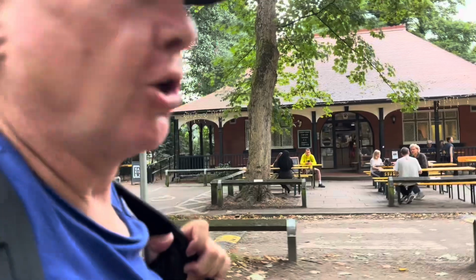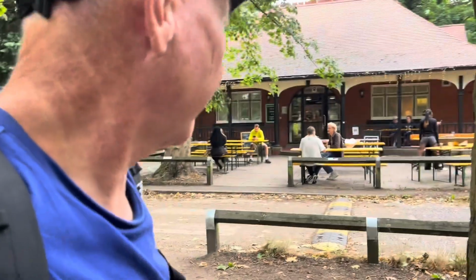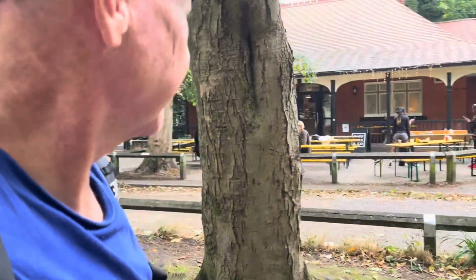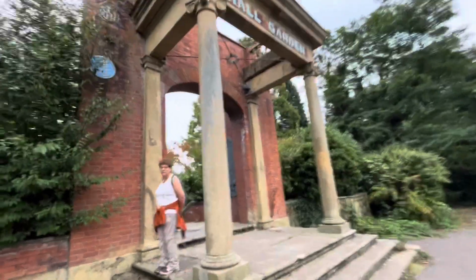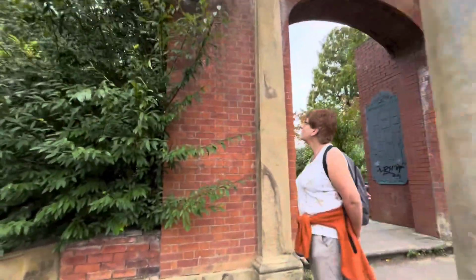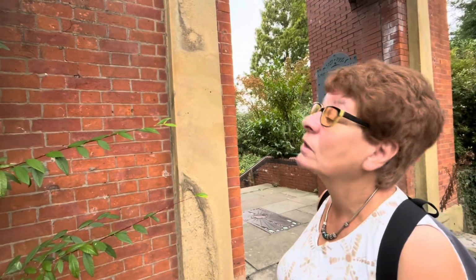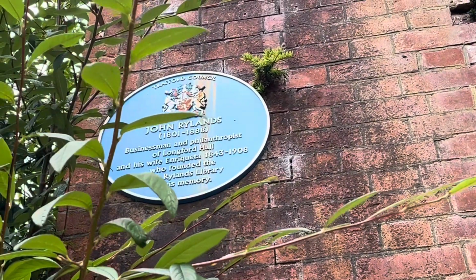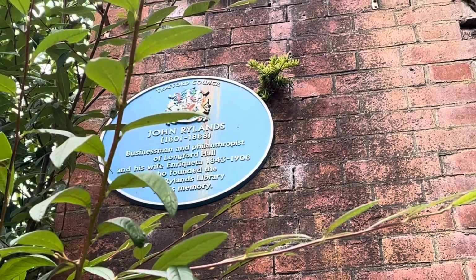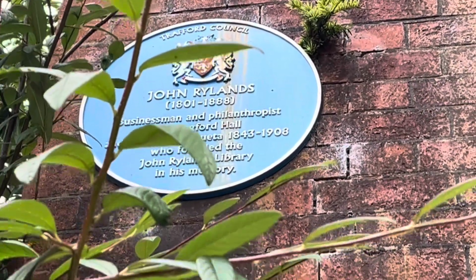If you need a drink or some food, here in Longford Park there's a cafe, and I think it's got a license. Longford Hall used to be in this park, and there is a plaque which says that John Rylands and his wife lived in the hall, and John Rylands founded the famous John Rylands Library in Manchester in Deansgate. Oh yeah, John Rylands, amazing. It's amazing to me how it all links up.